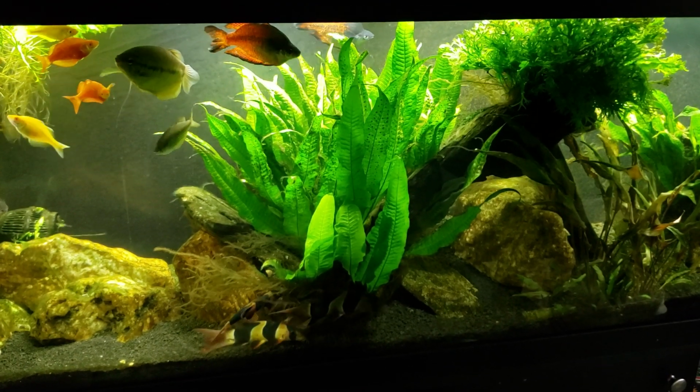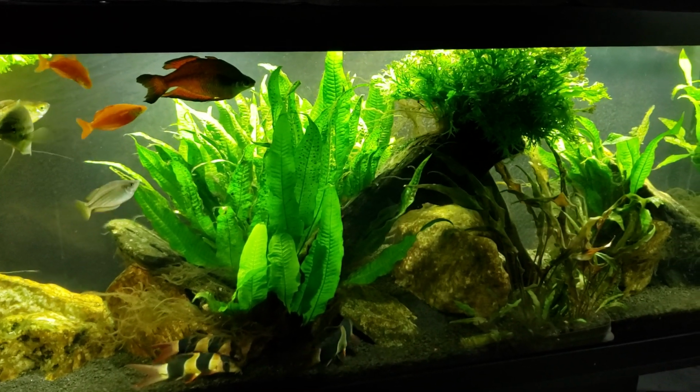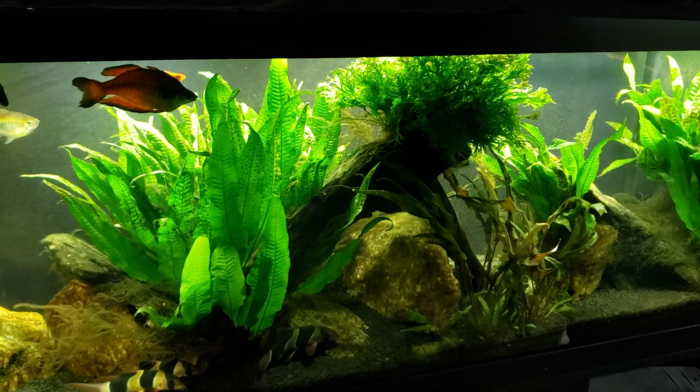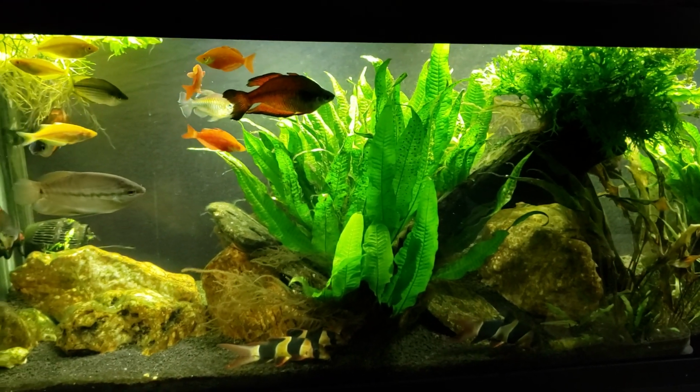Filter change, wiped down the glass, big water change, cleaned up some of the plants in here, and otherwise everything is looking good. Nobody's sick, nobody's died, and everything is looking good.